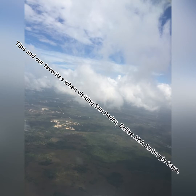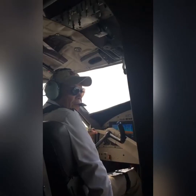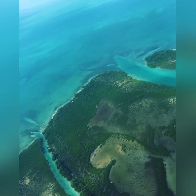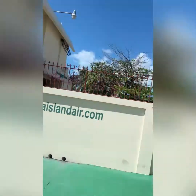We have to first clarify that Belize City, where you'd fly into, is not an island. BZE Airport and Belize itself is located in Central America and is bordered to the north by Mexico, to the south and west by Guatemala, and to the east by the Caribbean Sea. Now, where we like to go is San Pedro Island, so it is an island.